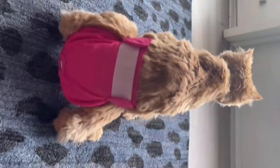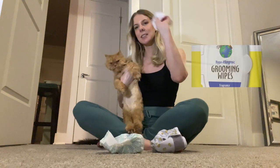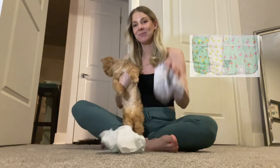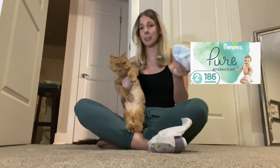I think it'd be fun to just do a really quick, this is how I put Cappy's diaper on routine. I have the bear. He just woke up from a nap. This is a fragrance-free pet wipe, a diaper cover, and then this is an actual human diaper for a baby. Cappy doesn't have a tail, if you can see right here.